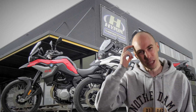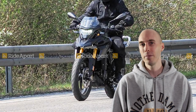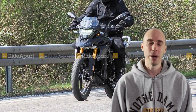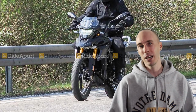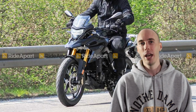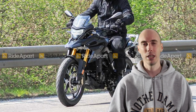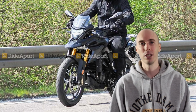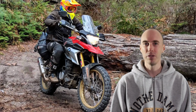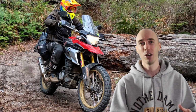So I'm still scratching my head a little bit as to why BMW haven't offered the same options for the little baby GS. We've only got the cast wheel version, and I really think the little GS would do well as a little adventure bike with some spoke wheels, some taller suspension, and a little more dirt orientated features. Think of a Honda 250 Rally, but with a 310 GS motor. I really think they would be on a winner.